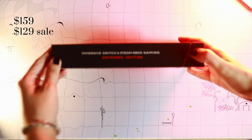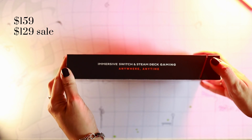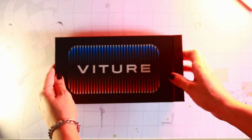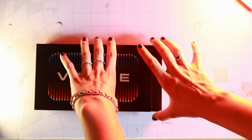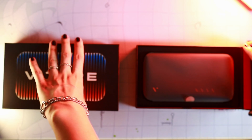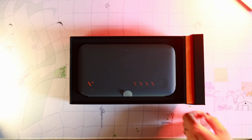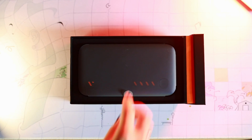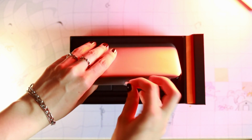Next up is the VITURE mobile dock, which runs at $159. The mobile dock is interesting. The main selling point is that this is what you need to use your VITURE Pro glasses with a Nintendo Switch. You plug your Switch tablet into the dock and you plug the glasses into the dock as well, and you're able to play using a controller paired to your Switch tablet.